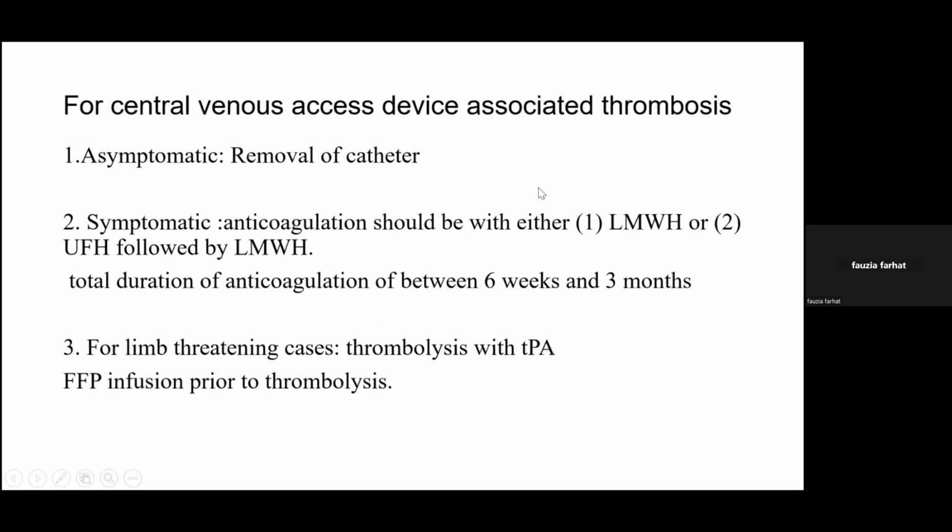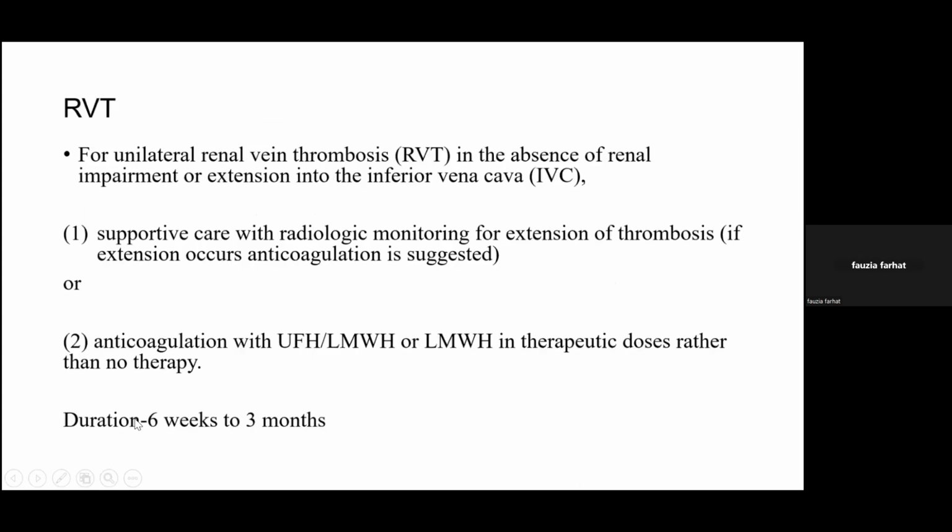For a central venous access device associated thrombosis, CHEST guidelines recommend, for asymptomatic cases, immediate removal of the catheter. For symptomatic cases, anticoagulation for a period of 6 weeks to 3 months, initially by unfractionated heparin followed by low molecular weight heparin, or we can start with low molecular weight heparin. And for limb threatening cases, thrombolysis with tissue plasminogen activator is recommended. They also recommend fresh frozen plasma infusion prior to thrombolysis.